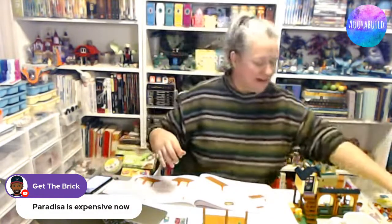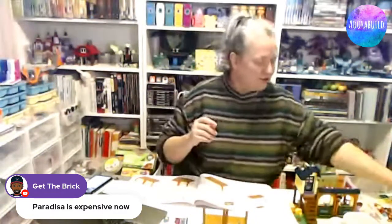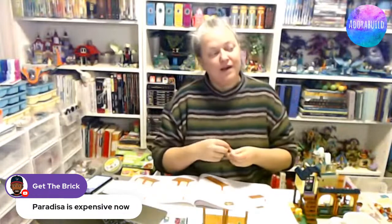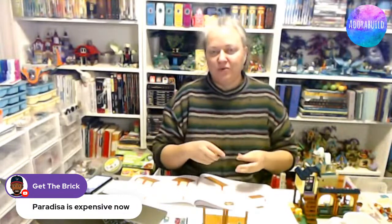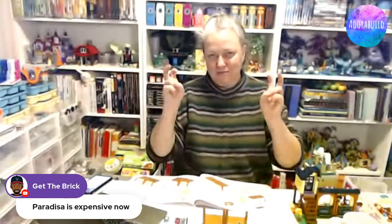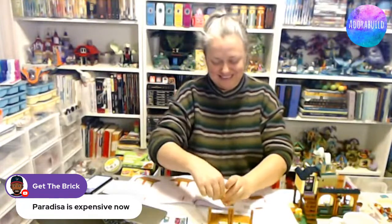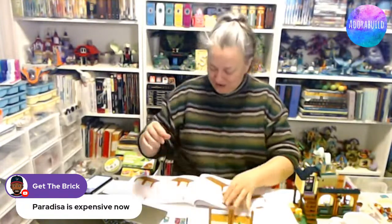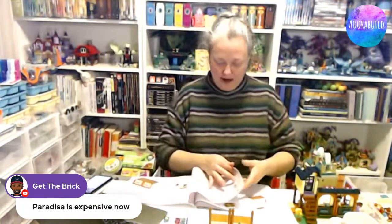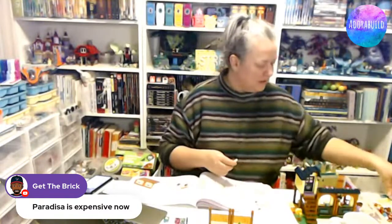Paradisa is expensive now. I think possibly one of the things that I would quite like to try would be to get the Paradisa colors and then use some of their builds as inspiration, and then just mock a Paradisa set without actually having to use Paradisa parts. I don't know how that would go. I do know that JC from Small Brick City did a few Paradisa inspired builds as well, and I thought that was a really cool idea.